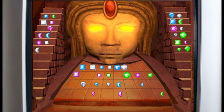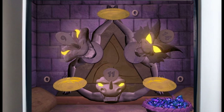The pattern one is pretty easy, but the other one actually takes some thinking about. You have to get the numbers in each of the trays to add up to the numbers above the lizards' heads.